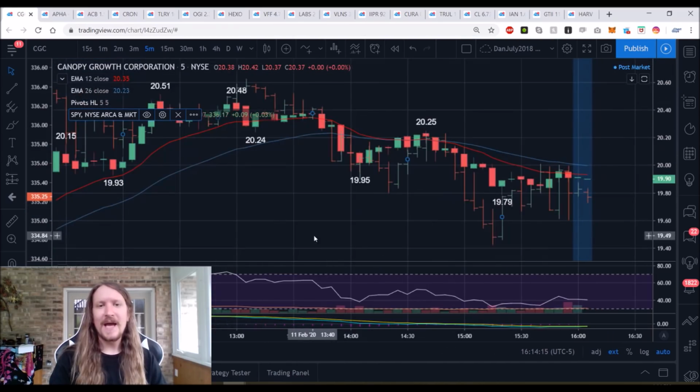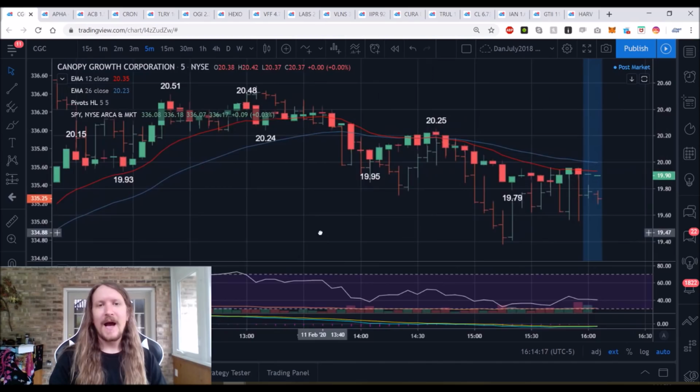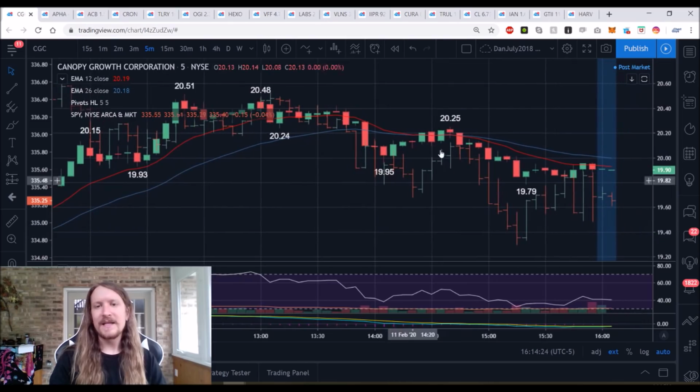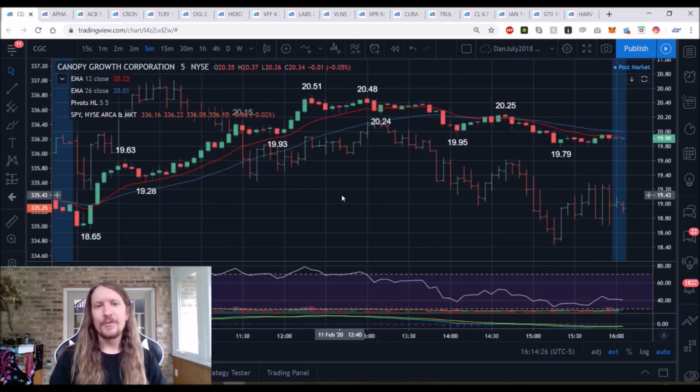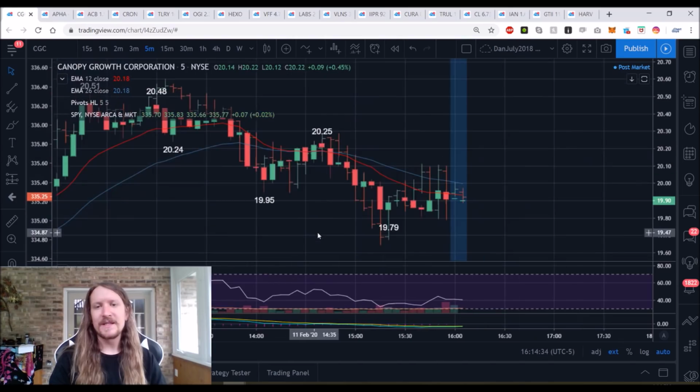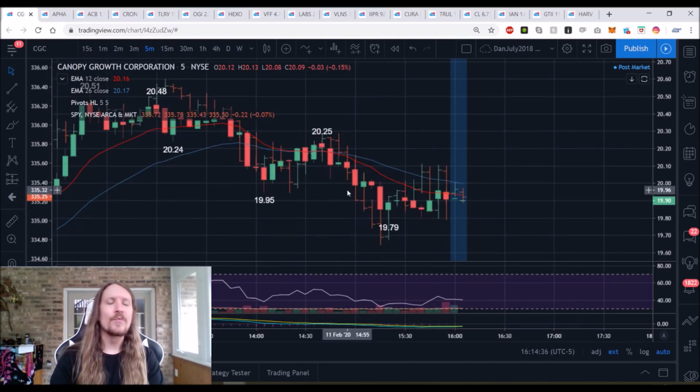And then look at the high here. High of the day on CGC was a high bounce for SPY. And then look at how correlated we got the second half of the day. So pretty much we broke correlation between 10 and 11:30, but other than that, we were very correlated for the rest of the day. And this pullback here and not closing strong, in my opinion, was due to SPY weakness.